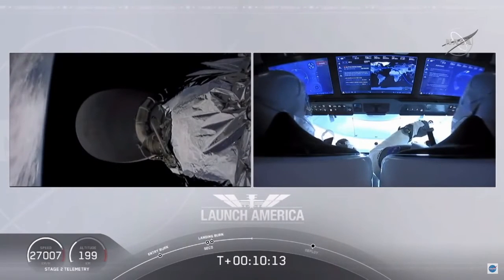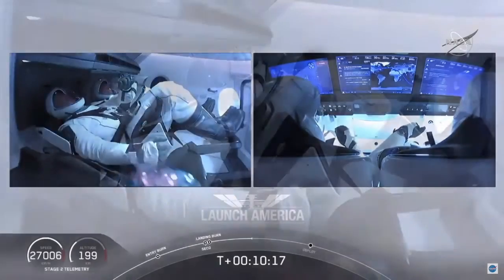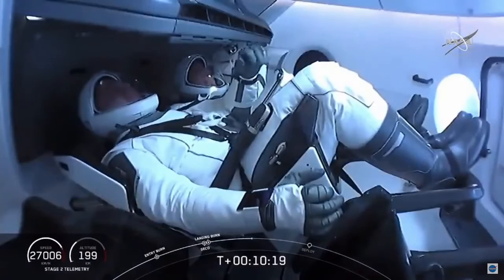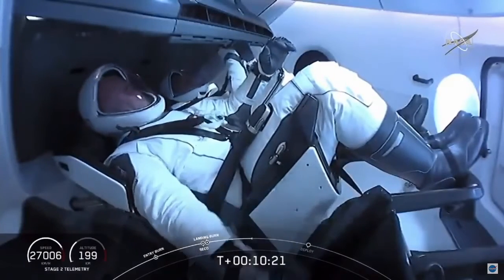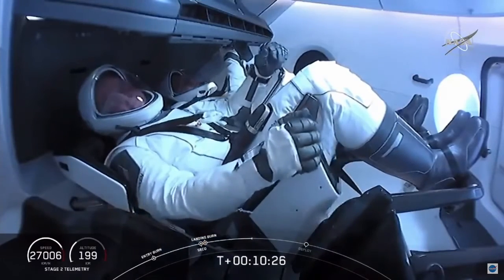It's right at about 12 minutes when Dragon will switch over to separate. Looks like we saw a zero-G indicator floating around there. I know Bob and Doug owe us a little bit about what exactly that is that they brought up with them.